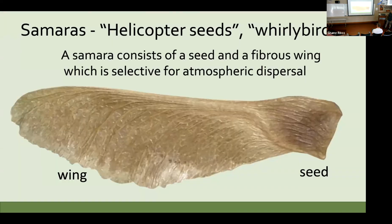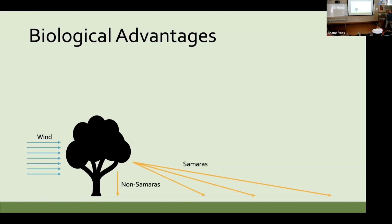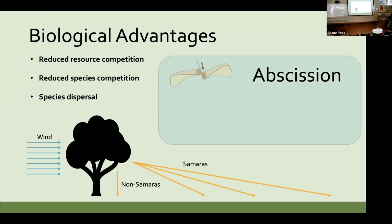So if you don't know what samaras are, they're sometimes called helicopter seeds. This is what one looks like after it's dried up. It consists of a seed, where most of the weight is, and then this fibrous wing. And it has some biological advantages. If you've got seeds of a tree and they're non-samara, they'll just fall to the ground. But if you could take best advantage of the wind, say get a lot of hang time, then you could disperse much further. So that's what they seem to do.